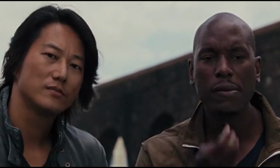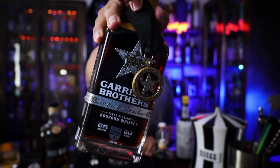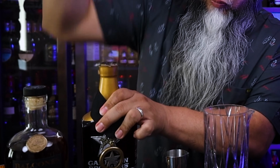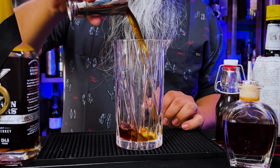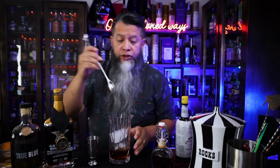Now I'm only using 1/4 ounce because I want to highlight the bourbon in this one and not take too much away from it. However, this brown sugar simple syrup does highlight a lot of the flavors in this bourbon. Now we're going to add the star of the show, the 2 ounces of Garrison Bros Cowboy Bourbon. Just listen to that pour. Music to my ears. Now let's add some ice. Now we're going to stir until chilled.